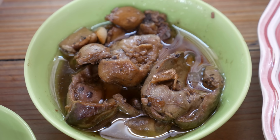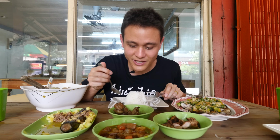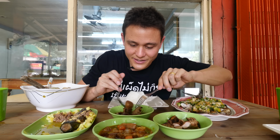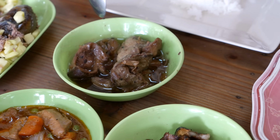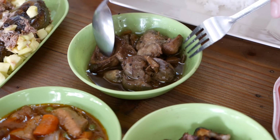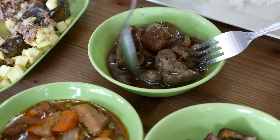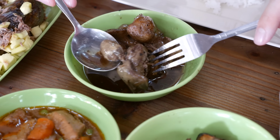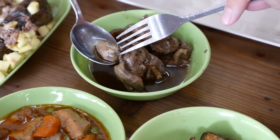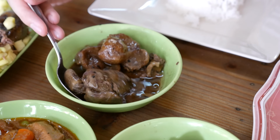Adobo is one of the national dishes of the Philippines, one of the most famous foods. This is adobo with, is it mostly liver, but also gizzards in here too, right? It's like innards, chicken innards adobo. There's liver here, there's gizzard. This is a gizzard, I'm going for a liver. Oh, and the heart. Oh, the heart is still connected to the liver. Is that a heart, right? Right, that's heart. Oh, this is the bonus piece. Heart and liver. I better put this onto my rice.